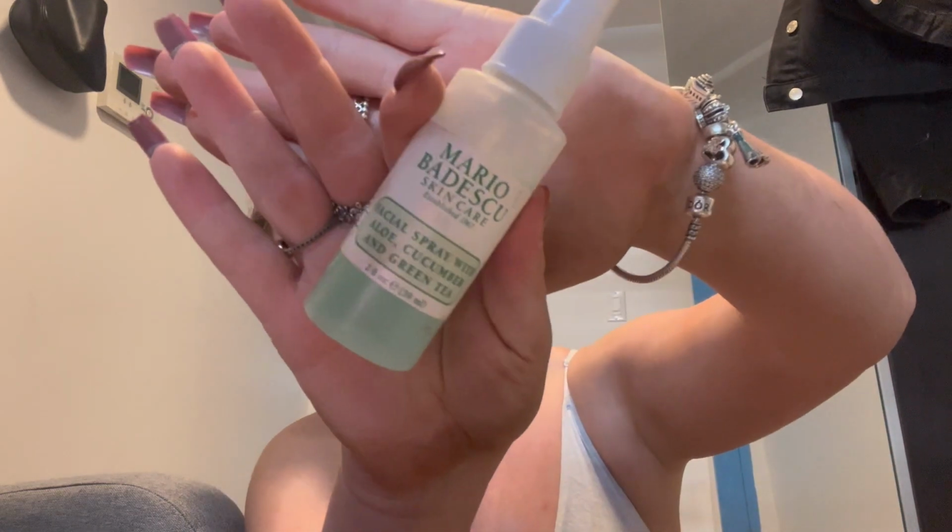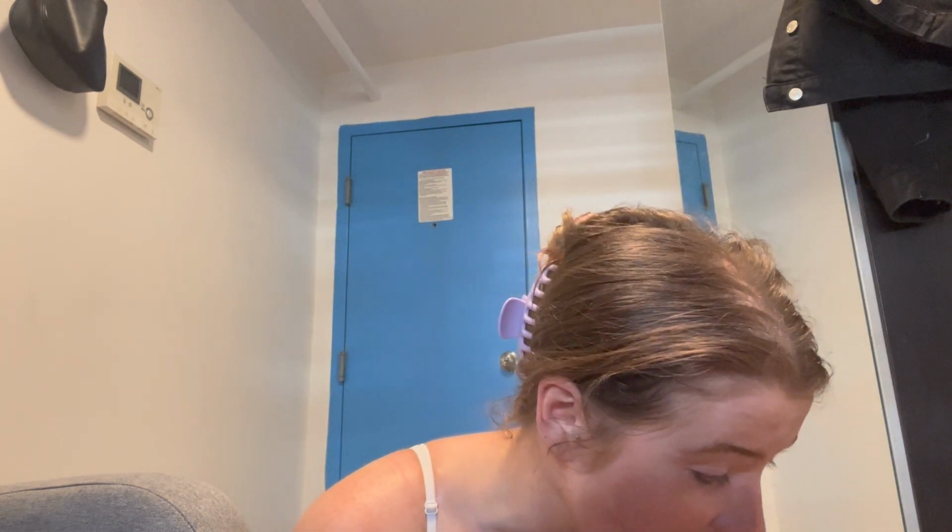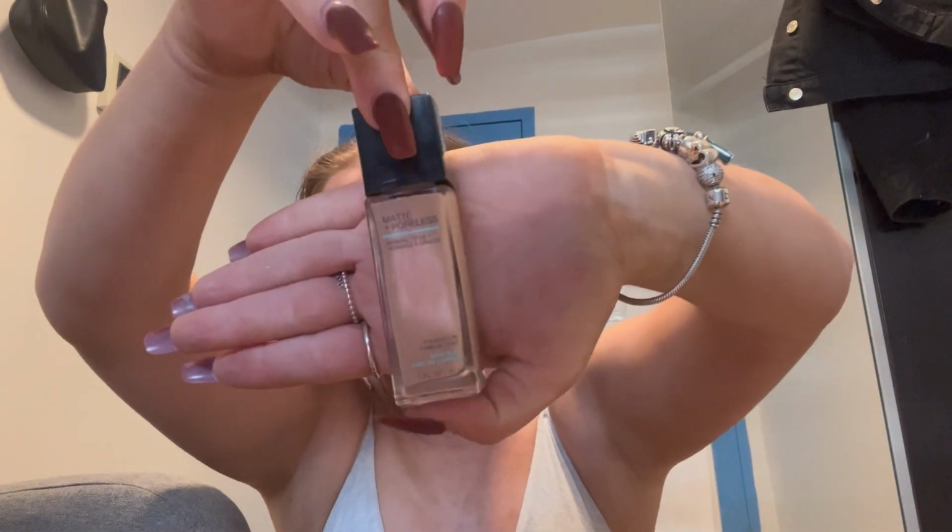So first things first, I actually start with foundation, which I feel like a lot of people don't do, but I do. So first we're going to spray the Mario cleansing spray on my face. And we spray a lot on there. Did you see that? It was a lot. And I need to find my brush. Brushy brush, where is my brushy brush? I have so many brushes, you guys. It's literally a disgusting amount. Oh, my brushy brush is the one that flew out. Ew, it's nasty. So I take the Fit Me foundation in shade 115.